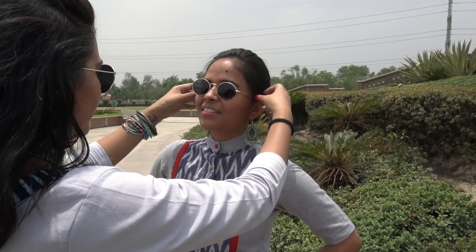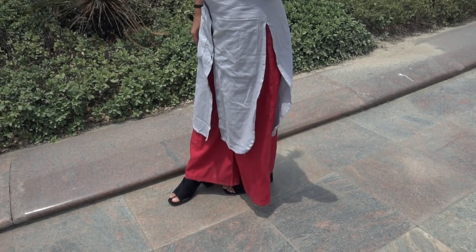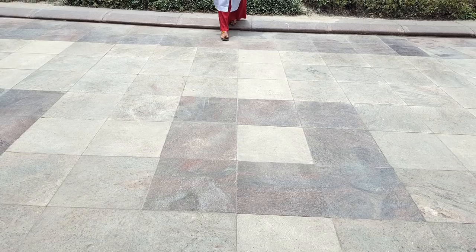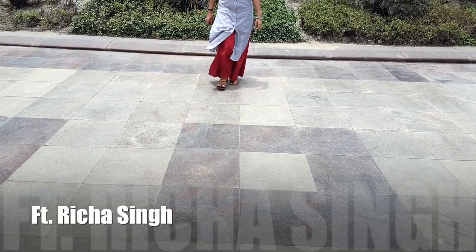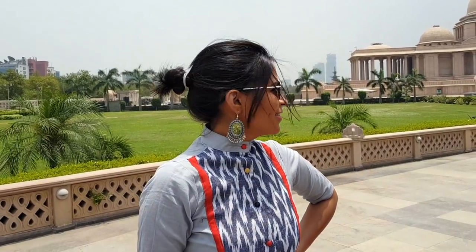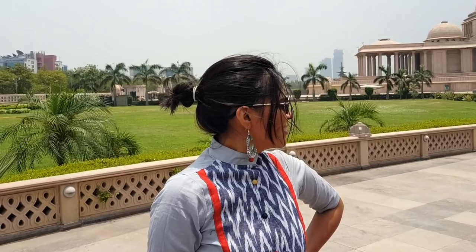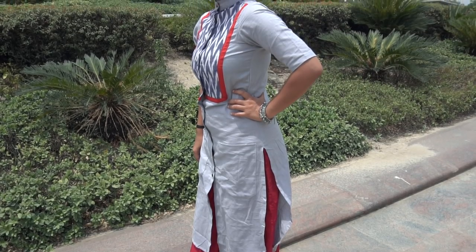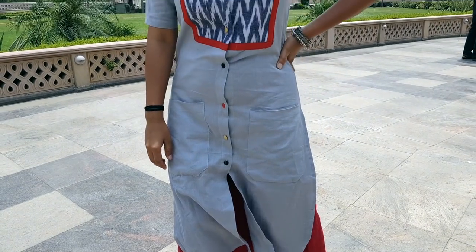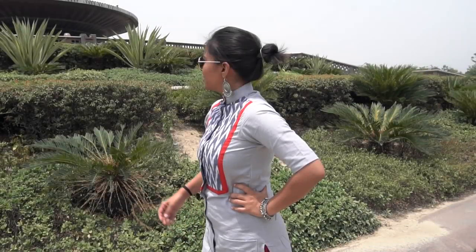Now for the second look, I styled my sister-in-law in a proper ethnic look with this ikat print kurta, which is again from Tjori, and the red palazzo pants. She is absolutely looking gorgeous in this outfit. Actually, I wanted to show you guys how one kurti looks different on different body structures, and she is 5'1". You can now figure out the length of this kurti. I must say she pulled out the look very well with such an elegance.